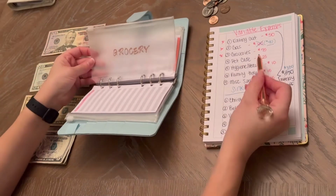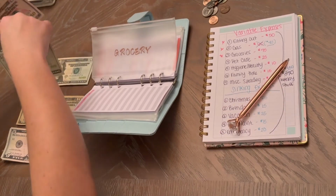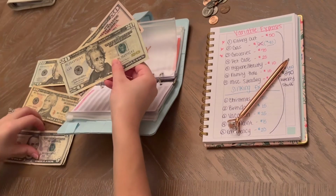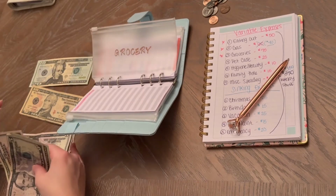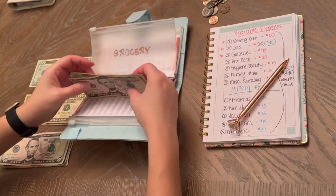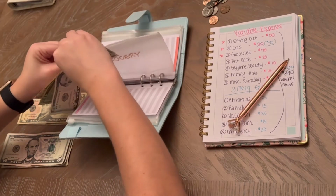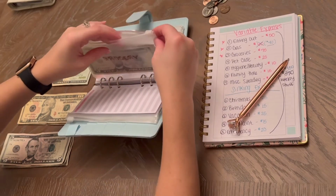Moving right along to my grocery fund at $75 a week. Now, we are a family of 4, and sometimes it's hard for people to understand that $75 a week for us is totally sufficient. I cook a lot. I prepare all of our meals. I catch things when they're on sale. I use my coupons. So we most definitely eat well on $75 a week for the 4 of us.